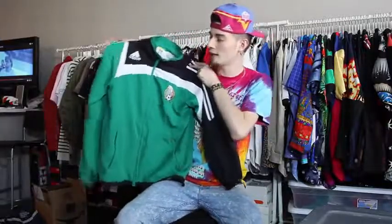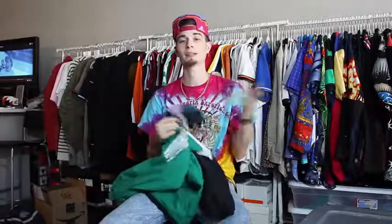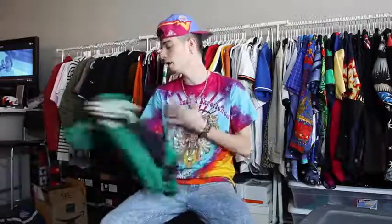Also, we grabbed the very dope Mexico jacket. If you guys saw my weekly outfit rotation, you saw this was included. Unfortunately, Mexico got their ass beat 7-0 by Chile. So yeah, sorry to all the Mexican fans out there. I was going for Mexico as well, but Alexis Sanchez and them just destroyed them.